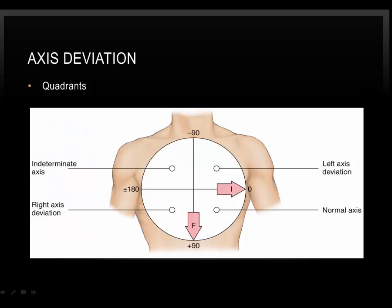This slide is just showing the basic quadrants of axis deviation. 0 to positive 90 is normal. Positive 90 to 180 is right axis deviation. 0 to negative 90 is left axis deviation. Negative 90 to 180 is either called the indeterminate axis or extreme right axis.